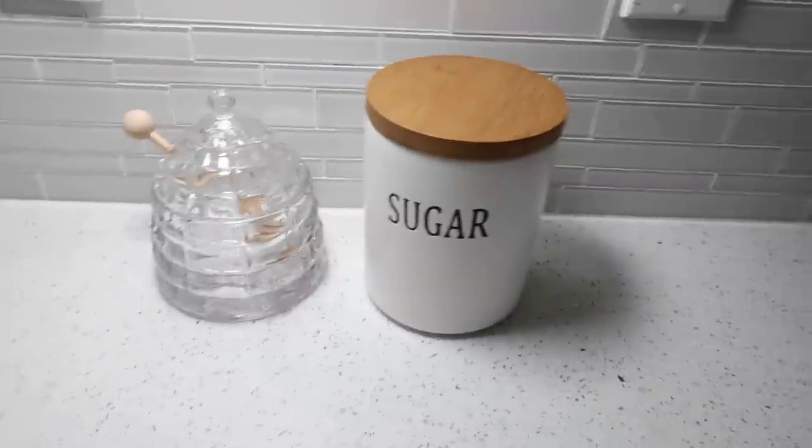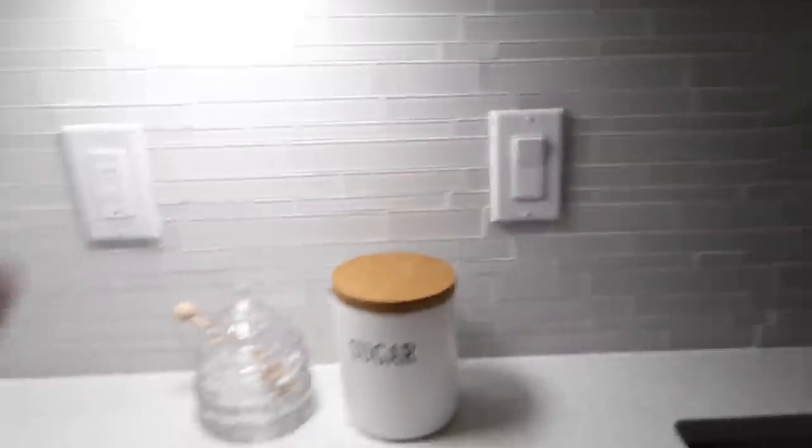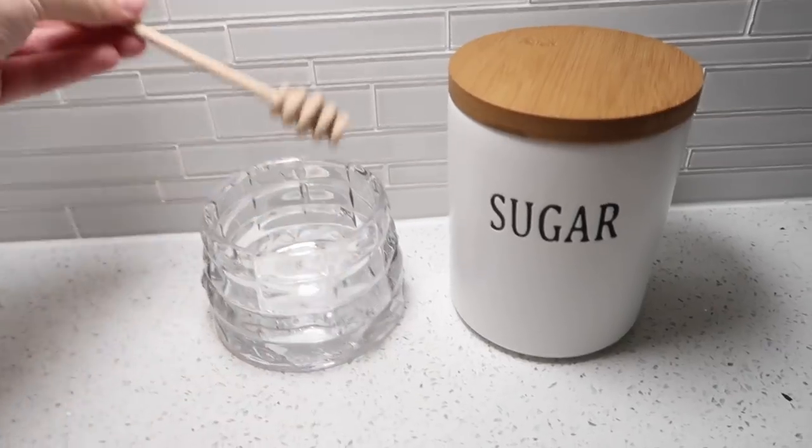Sorry it's early and I look crusty, but I want to show you guys the new improvements going on with the house. Well, not improvements, but a couple of different things that I did while my camera was dead and I couldn't film. So I got this little honey jar off of Amazon. I think I told you guys that I wanted to do this little honey sugar situation right here.